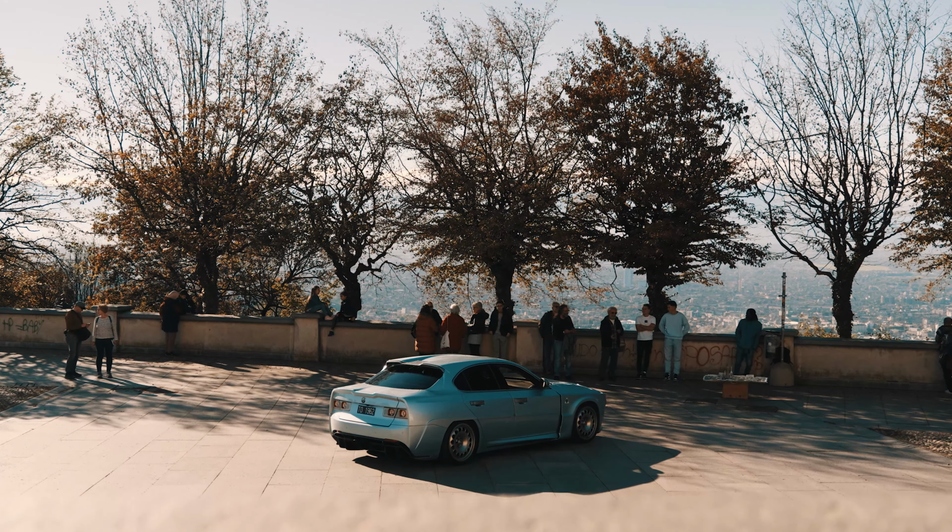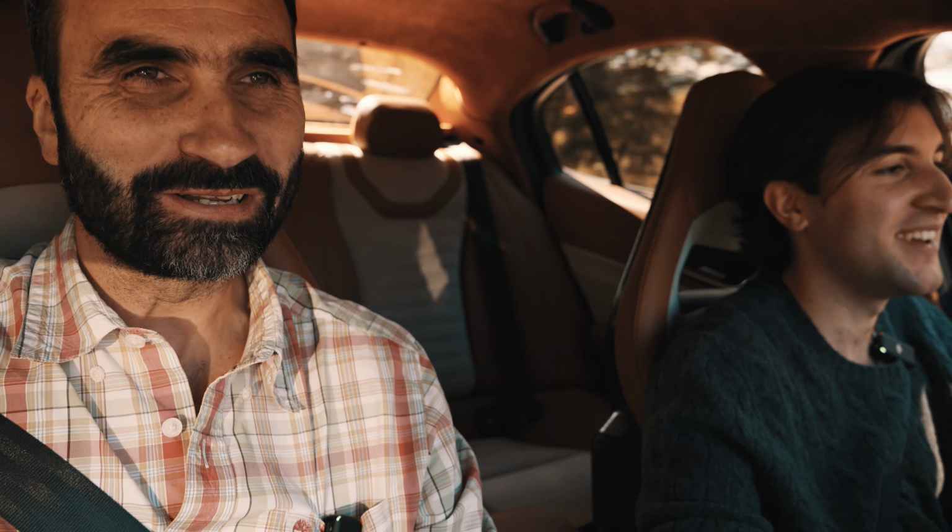This is ours. Yes, this is going to stay with you. Exactly, we will never sell her. I say she and not it because, well, it's a Giulia, for me, obviously. Absolutely.